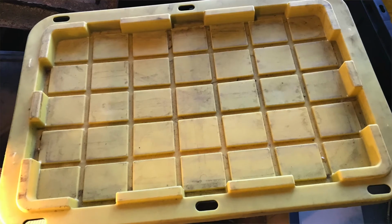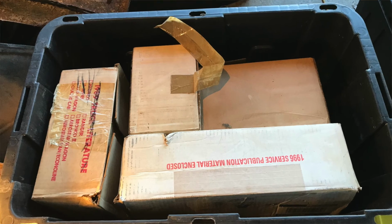Andrew's Automotive Archaeology, back with tote number 39 from Phillipson Ford of Argyle, Wisconsin. Dealership closed for 20 plus years.